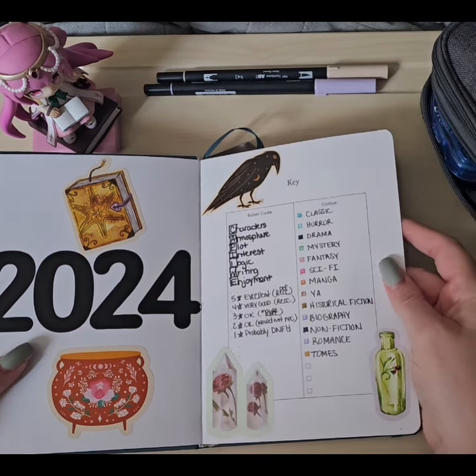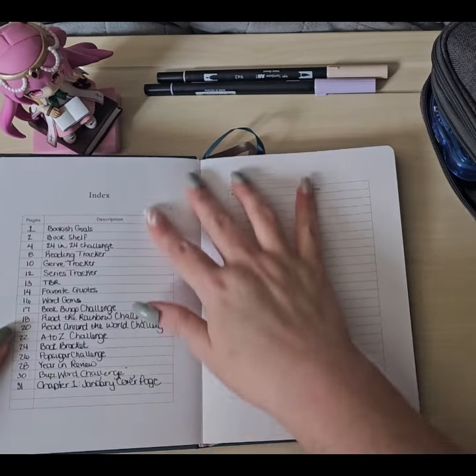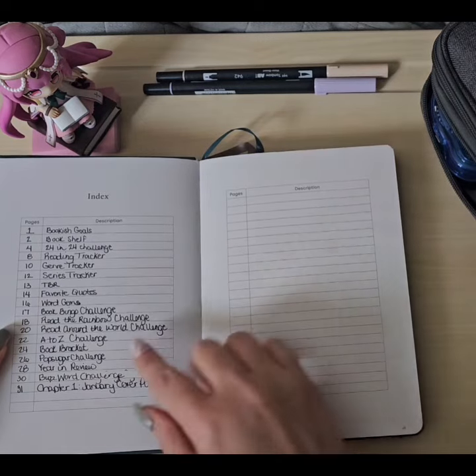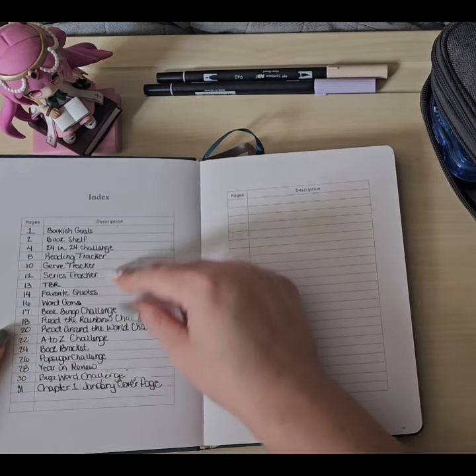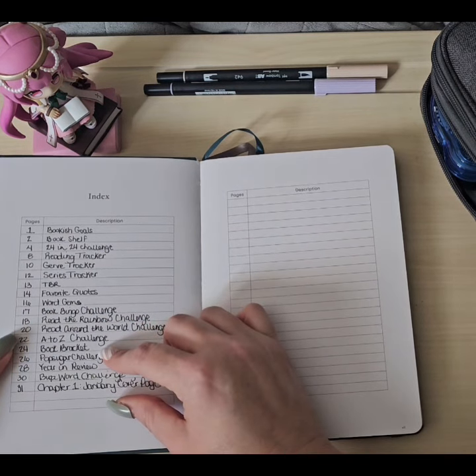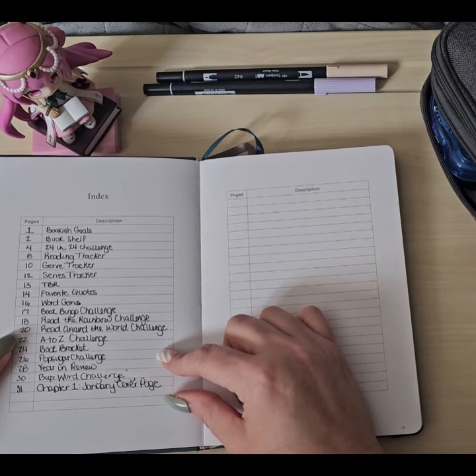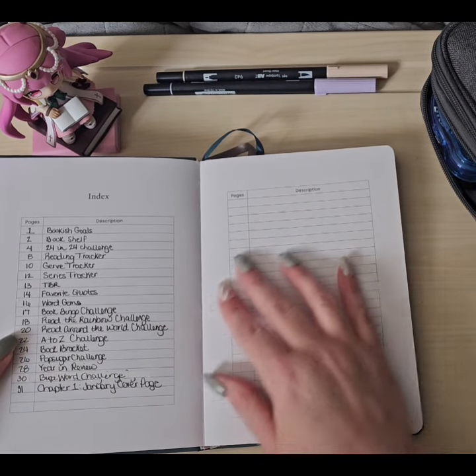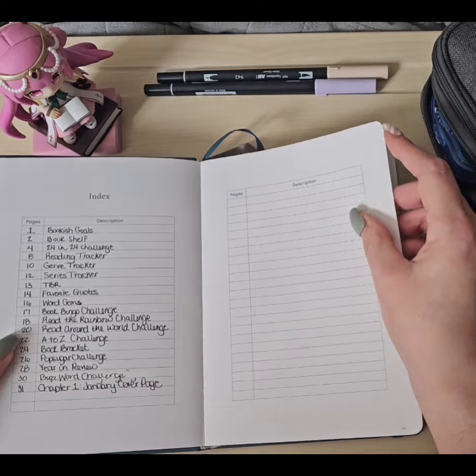And on my next page, I have my index, and I've already started that based on my setup. I usually set it up with all my series together and all my challenges together. I got a little off on that this year, and you'll understand what I'm talking about as we go through. I don't really like the way that I did it, but it's already done now, so it is what it is.